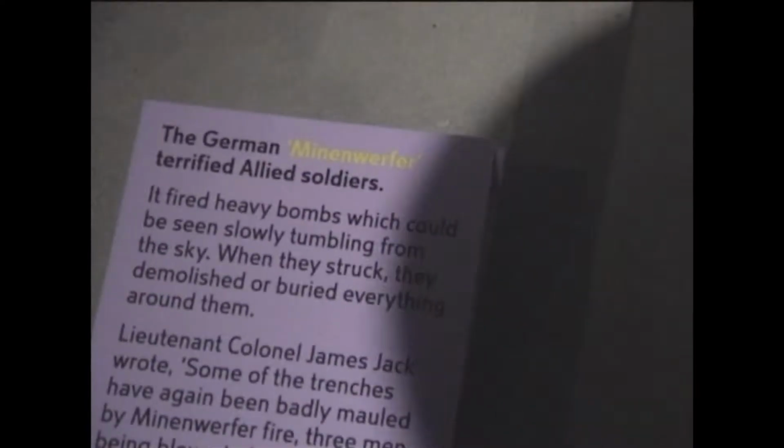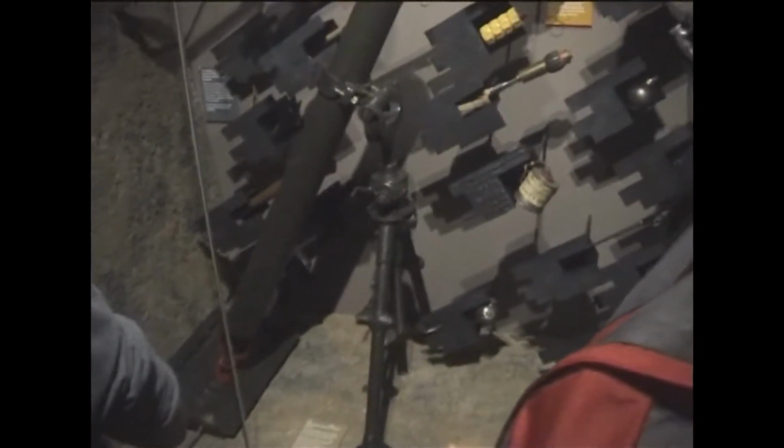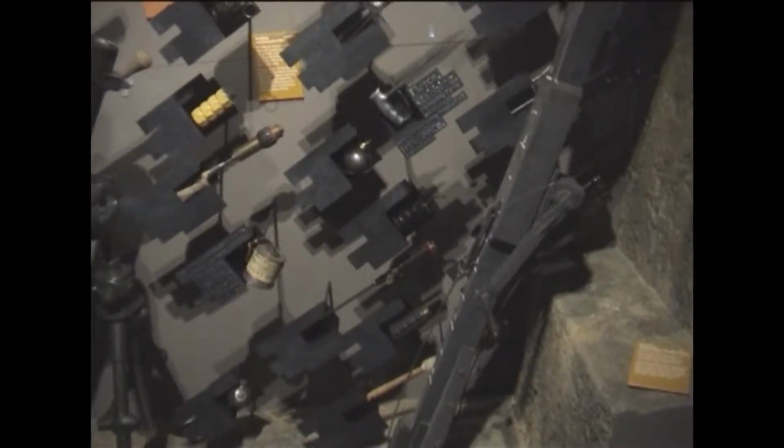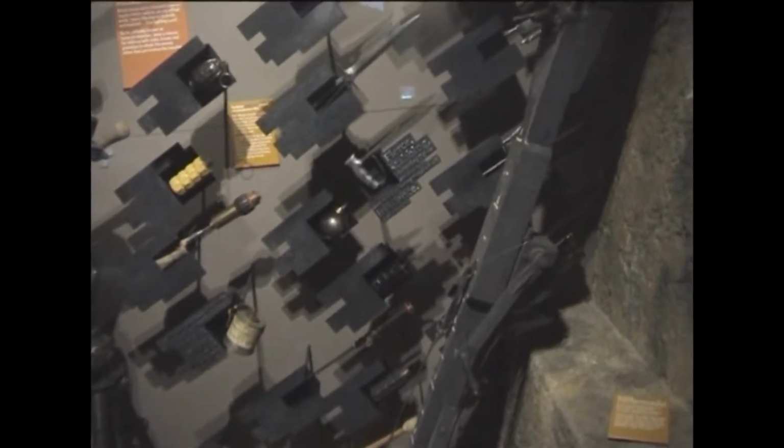Minenwerfer. Ah, that's mortar. More mortar? No. Yeah. You have grenades. A bunch of different grenades, like grenade launchers, which you would put on the rifles. Yeah, the grenades were important.